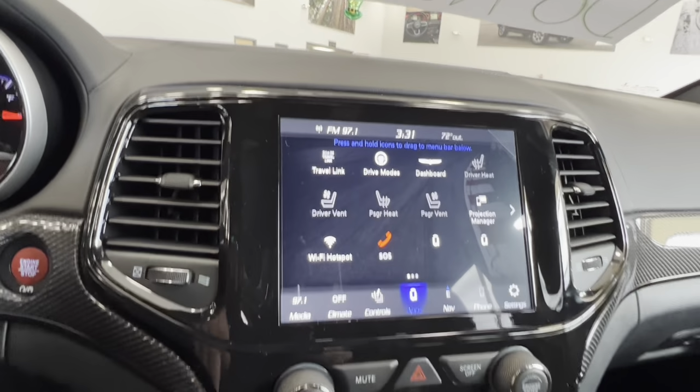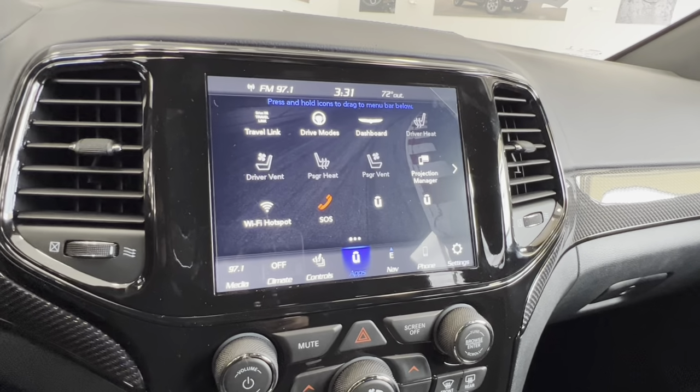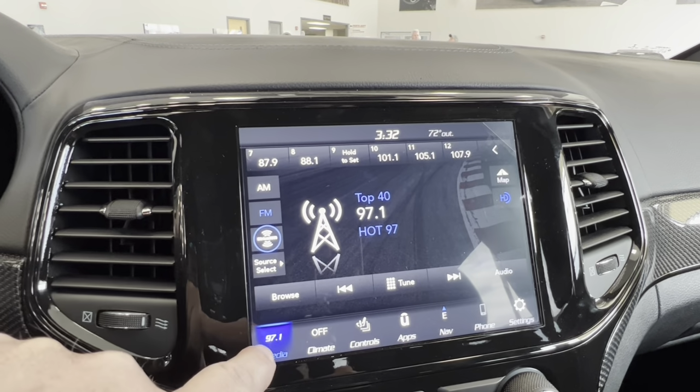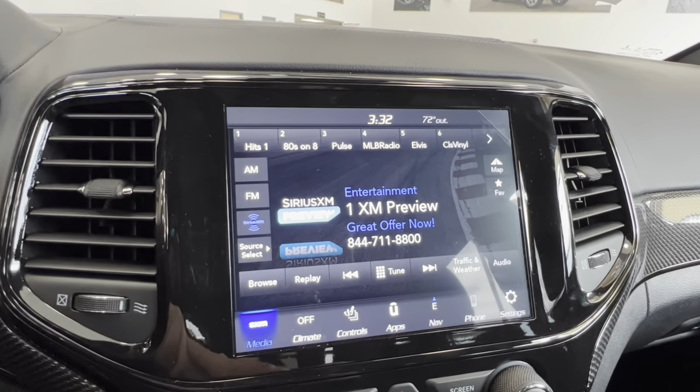We're not going to start it just yet. We may start it, but we're not going to start it right now. We're just going to take a look at the interior real quick. All right, so we got your media here. We make sure we don't have that on. It's got Sirius XM here. So you have that. It's not set up, so it usually defaults to this when it's not set up.